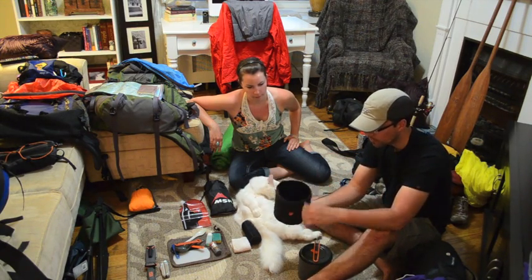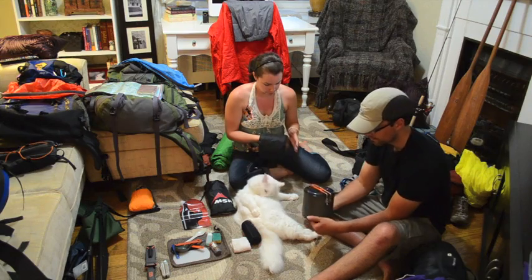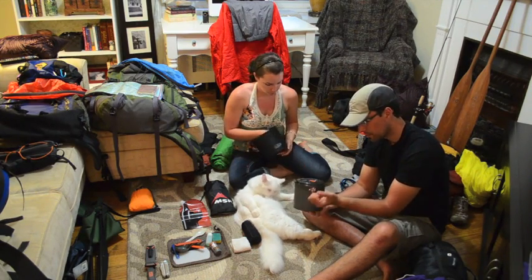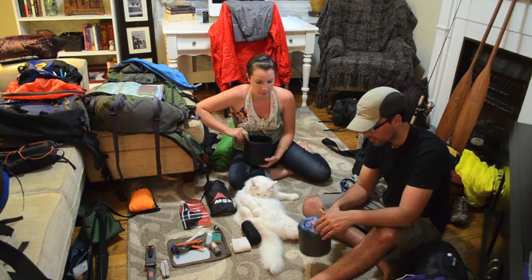Not really sure, but it's waterproofed, and this is your wash basin after you're finished cooking. Yeah, you can wash everything in here perfectly. It's really nice. So the handle here just folds out and snaps into place. I really enjoy this handle. It's solid. It works great.